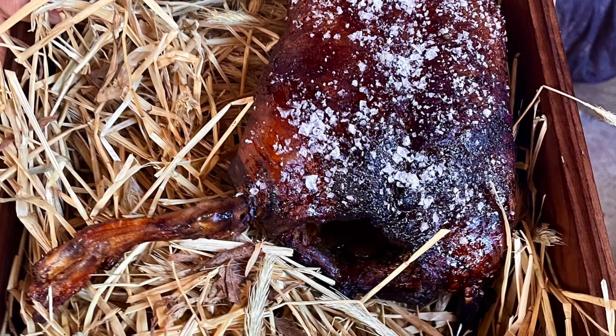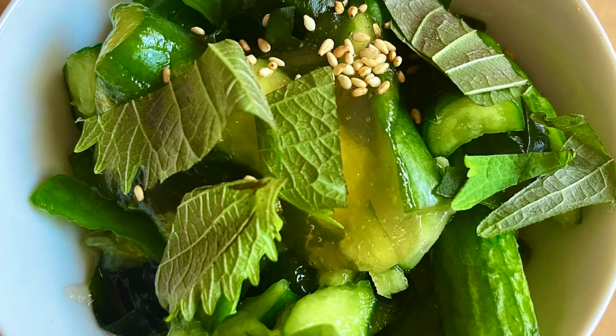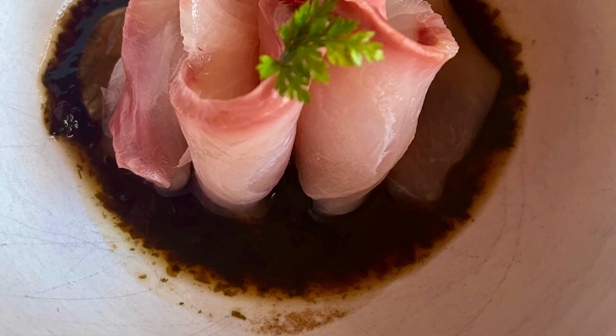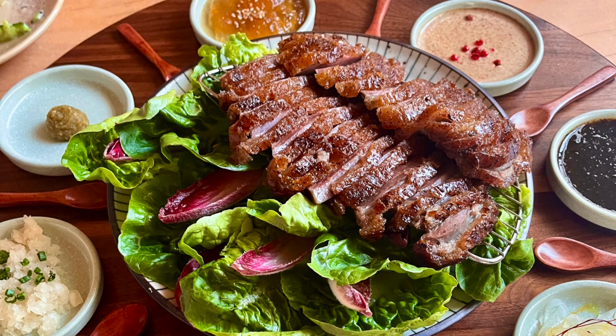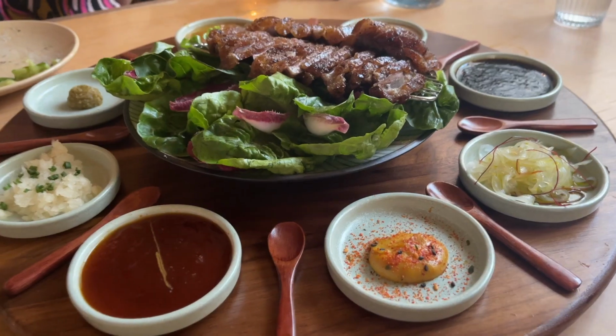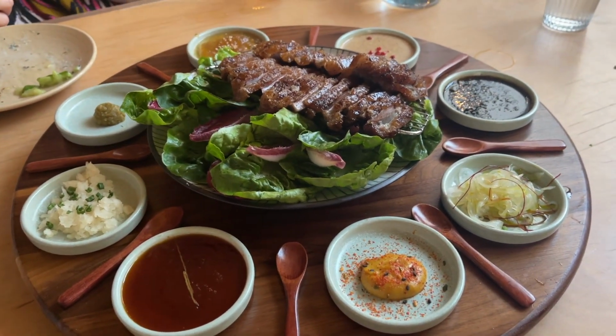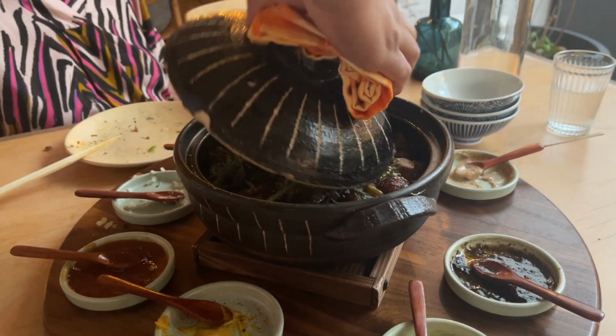Definitely get the duck. So we got the whole duck concept, where we had lots of little small plates and snacks while we were waiting, but then this incredible duck was presented to us, which comes with bib lettuce, all these different little sauces and pickles and dips. Get the duck. It is such an incredible presentation.